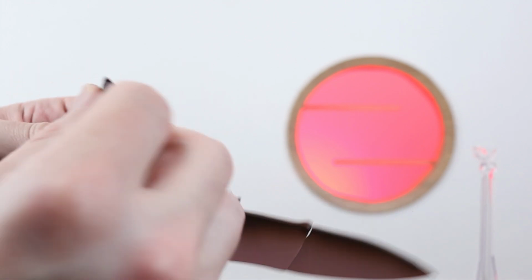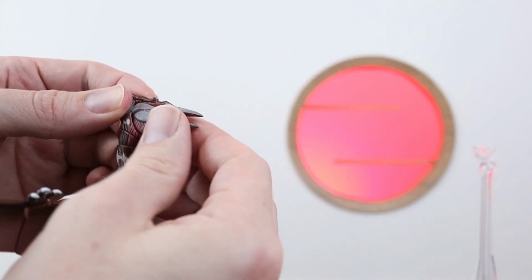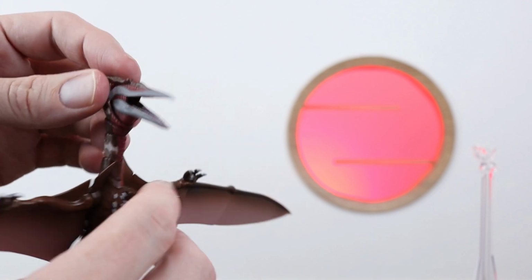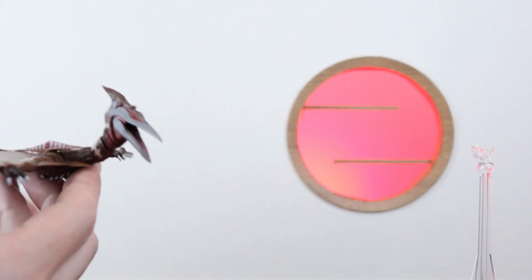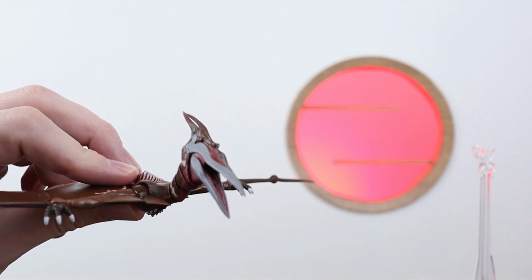You may be able to push it further. At this point in time I don't really want to push it too hard just in case it does break, but you can at least get this far for the mouth articulation, which I think overall works pretty well. You can kind of imagine flying through the air doing that sound, or whatever sound a Rodan does make.